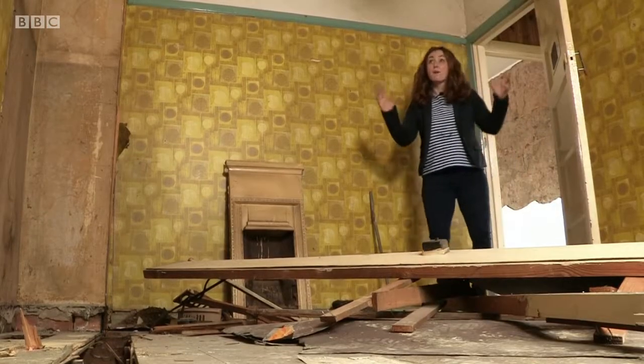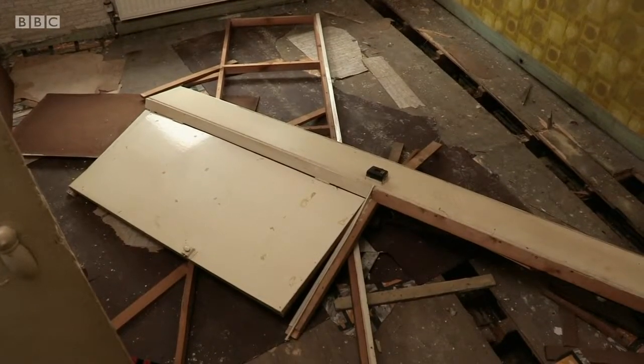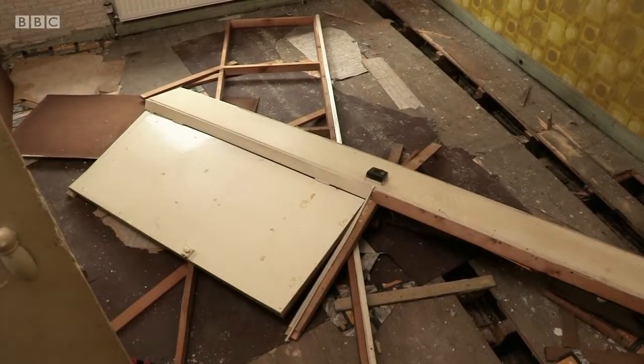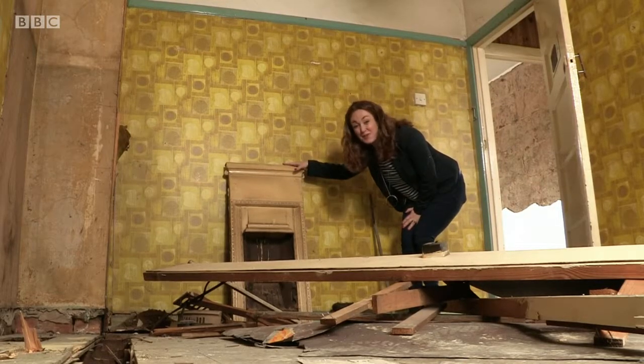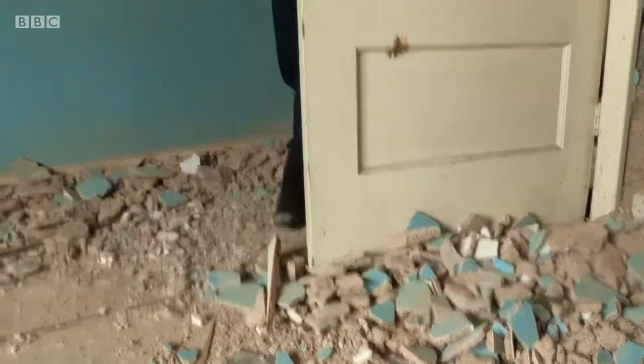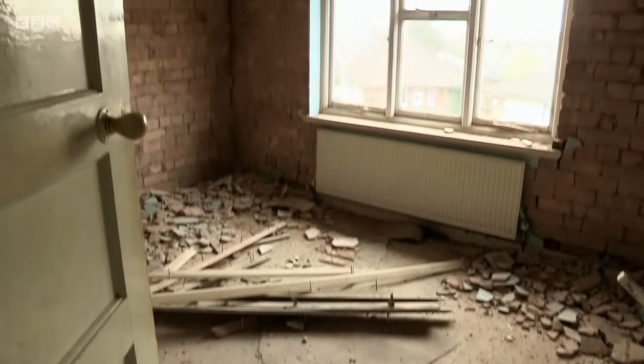Into a bigger bedroom, it's a decent size. You've got the same problem with the floorboards. They've been pulled up for those copper pipes, need replacing. You've got a nice feature fireplace. It's just not where it should be because someone's ripped it out. Now that's what I call rubble. So someone has clearly made a stab at starting work in here.